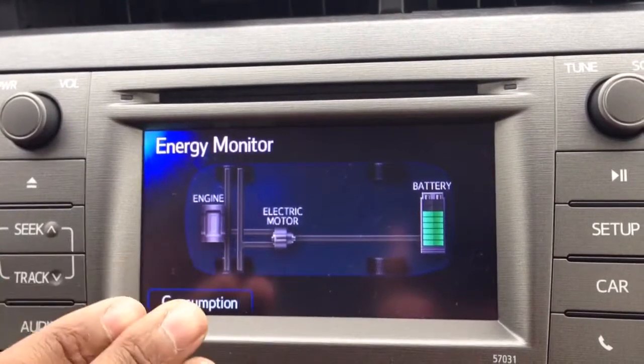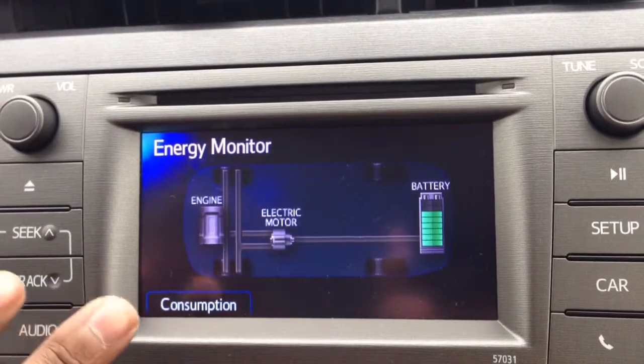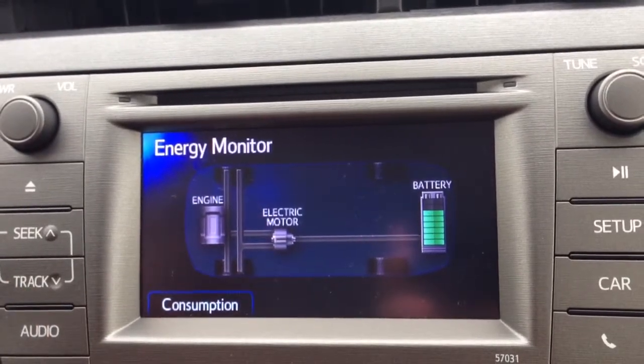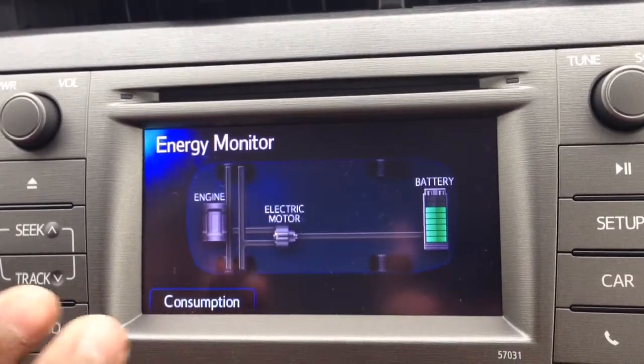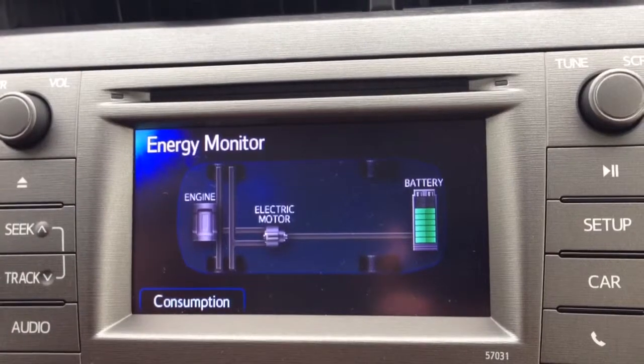Now let's keep in mind that your battery is going to be used when you're at low speed or at a stop. Your gas engine will be used when you step on the gas pedal heavily or when you're on the highway for the majority of the time.